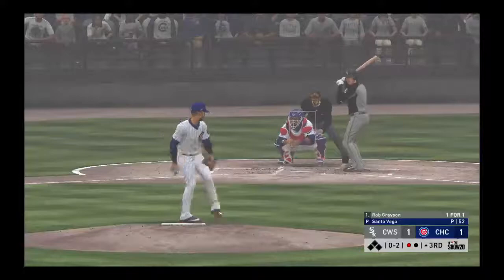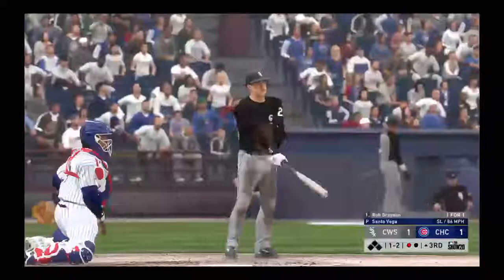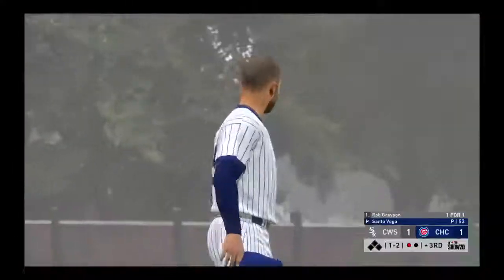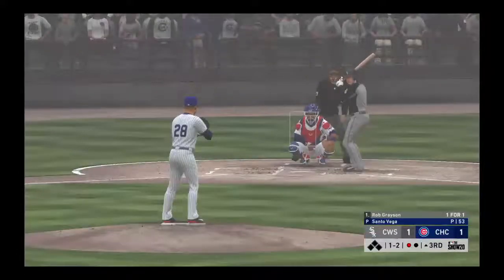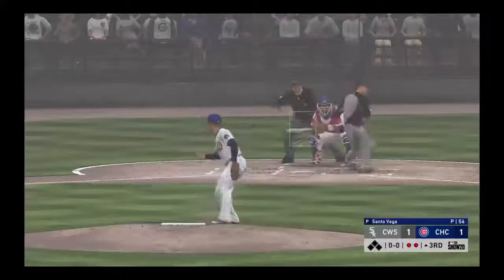Now the pitch. And he missed with it. It's 1-2. You know he's probably cheating on that inside pitch after he got jammed earlier. If you're on the mound right now, you want to try to hit that outside corner, and there's a pretty good chance you'll get him to roll over something. The 1-2 is swung on and missed.